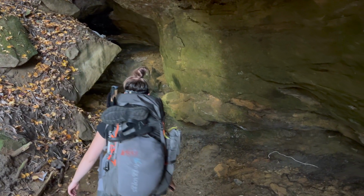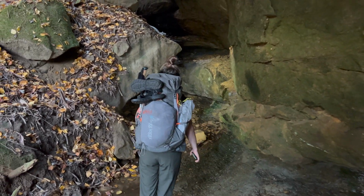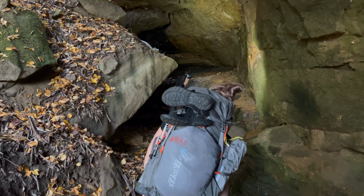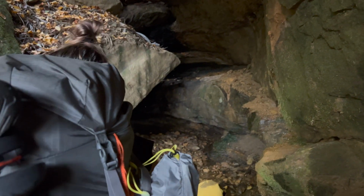Well, Sarah's going caving. She's got my headlamp on, and let's see if there's anything back here besides like snakes or an angry bear or something. It's alright, keep going. I'm sure that none of those things are back there.